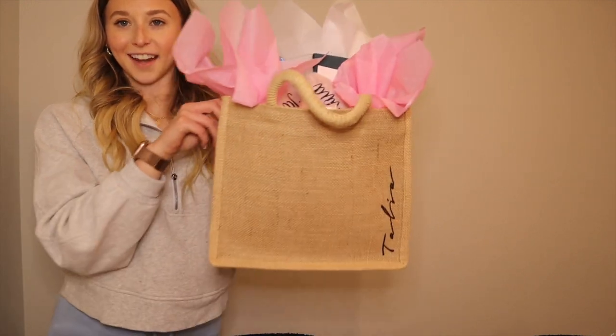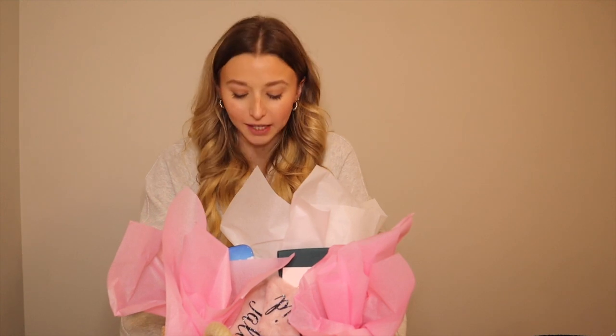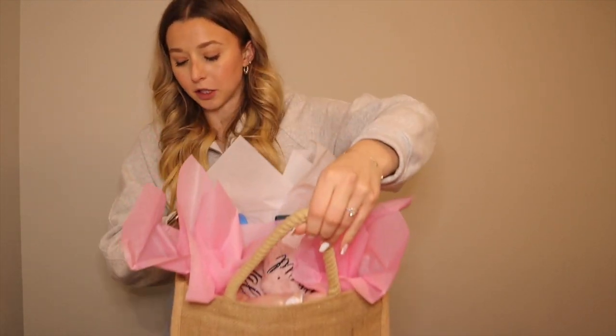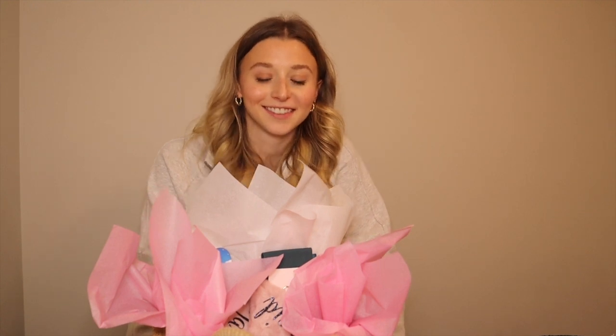Okay, and that's that. I'm hoping to see each of my bridesmaids this weekend, so I'm going to give them their bags and ask them to be my bridesmaids. I'm going to put a little note on the handle of the bag, asking them. I just haven't printed those off yet. And I will film giving it to them and getting their reactions.